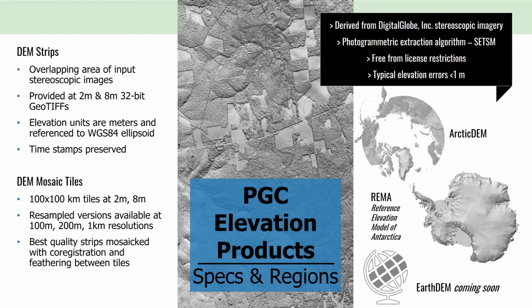These are overlapping areas of the input stereoscopic images. They're provided at both 2 meter and 8 meter 32-bit GeoTIFFs. All the elevation units are meters and referenced to the WGS 84 ellipsoid. So if you are looking at mean sea level, you will need to convert to the geoid. And most importantly, these DEM strips have the timestamps preserved.